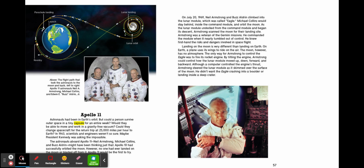The astronauts aboard Apollo 11, Neil Armstrong, Michael Collins, and Buzz Aldrin might have been thinking just that. Apollo 10 had successfully orbited the moon. However, no one had ever landed on the moon or blasted off from it. Apollo 11 would be the first to try.